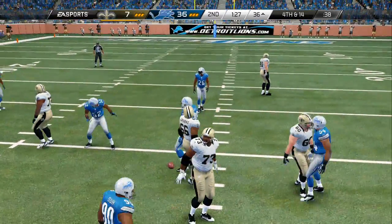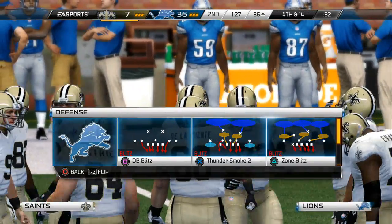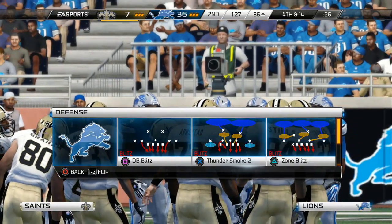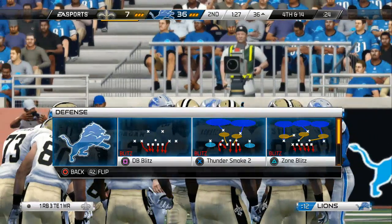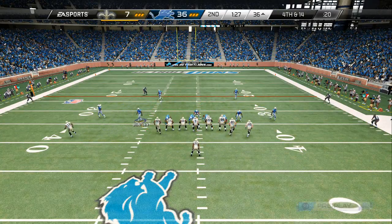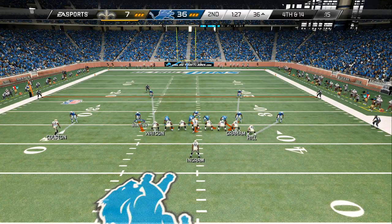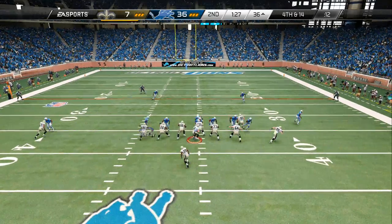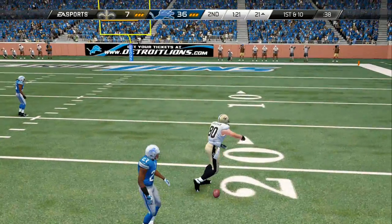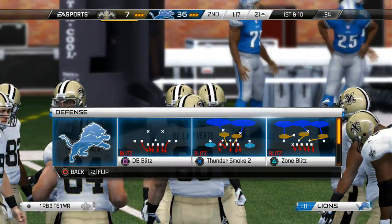Defensive coordinators love this situation, don't they? Third and long, they can do just about anything, and it's going to work, and they stop the offense that time. You go for it on fourth down, you get it. I'll give you that, but I still think it was a bad decision.